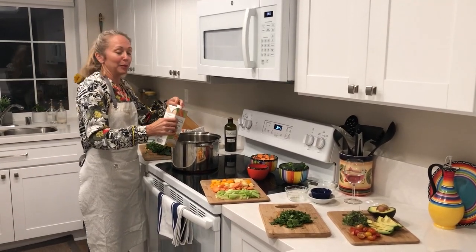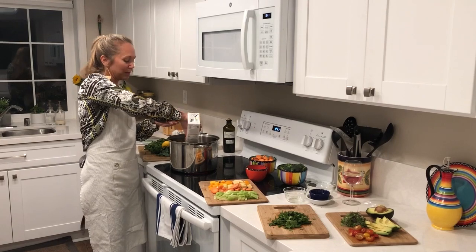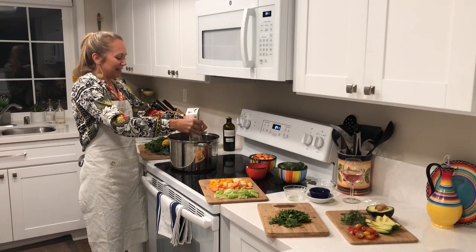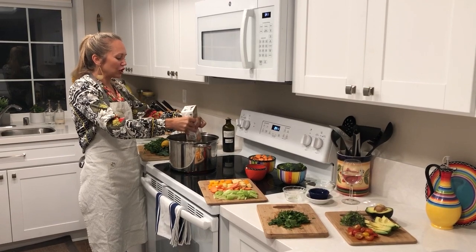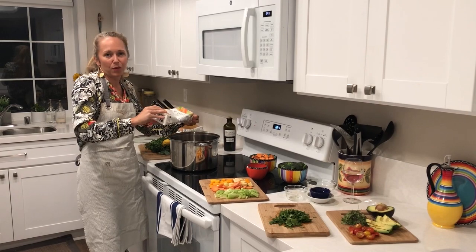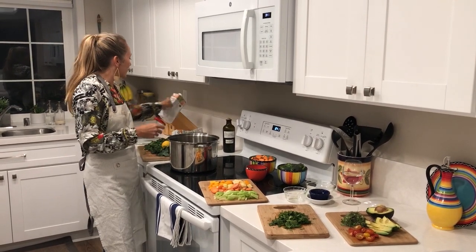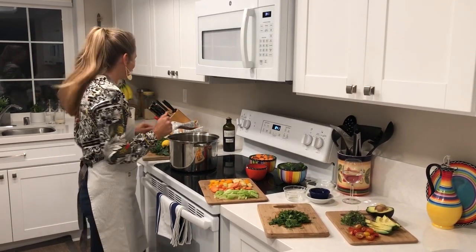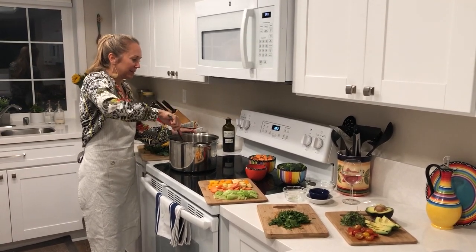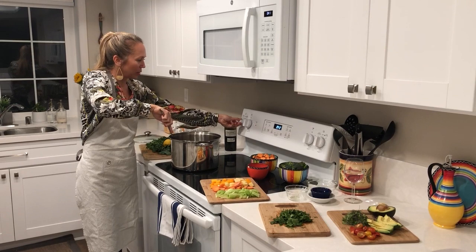So right now this is about building immunity, right? Not stressing immunity. So we'll just go ahead and add these in. And I usually do 2 cartons. Sometimes I'll do maybe like 1 and then the rest with water, but for the most part I like it to be pretty tasty. So I'm going to turn this up just a little bit.